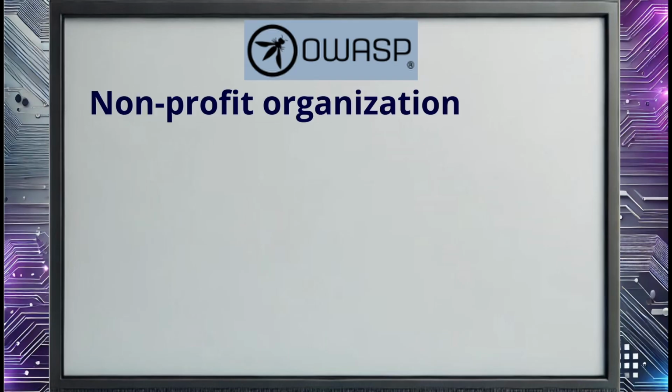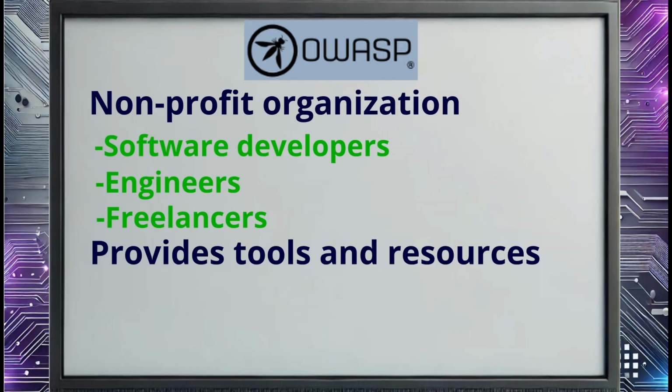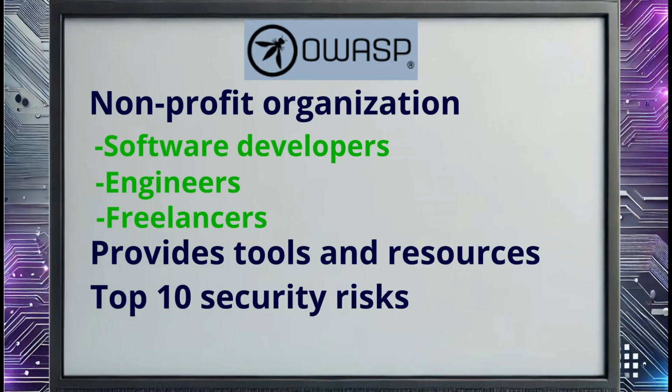OWASP, or Open Web Application Security Project, is a nonprofit organization comprised of software developers, engineers, and freelancers. They provide tools and resources for web app security. From time to time, OWASP publishes a report on the 10 most serious web app security risks affecting the cyber world. It's a good idea to check this list out occasionally to stay up to date on these issues.